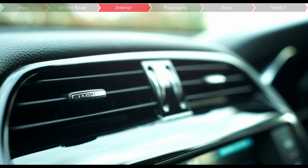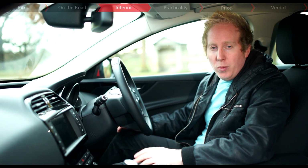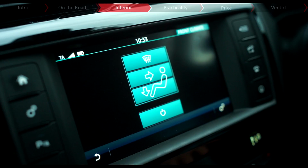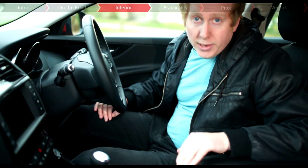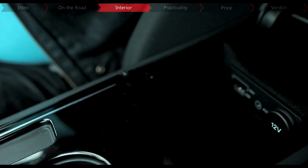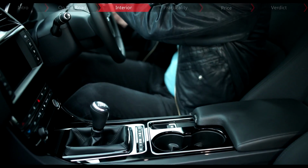This is the SE model with standard cloth seats, sat-nav, DAB and cruise control, and you'll need to upgrade to Prestige if you want to add leather and heated front seats, while Portfolio is even more luxurious. There's also R-Sport, which makes the car feel more racy and adds extra tech. Up front, the electric handbrake means there's plenty of space for cup holders, as well as this armrest, which also has a large cubby housing a 12-volt, AUX and USB charging points.